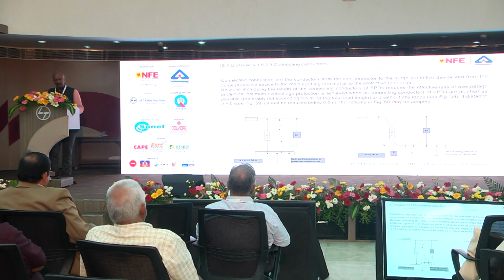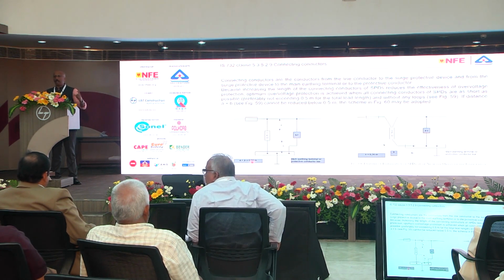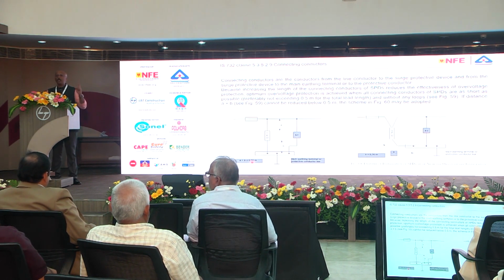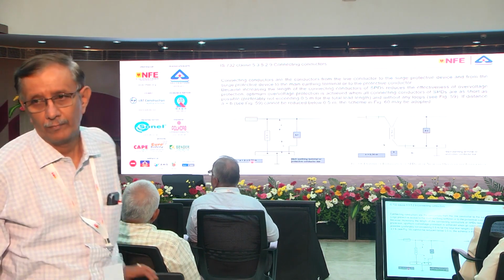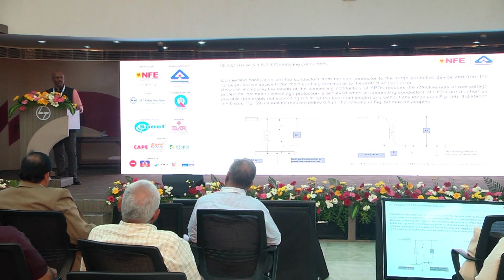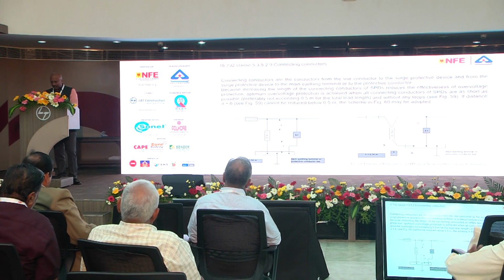The maximum allowed length, for example, A from the bus bar to the SPD and B from the SPD back to the bus bar, A plus B is maximum half meter. That means top probably 250 mm, bottom 250 mm, or top 400 mm, bottom 100 mm. So you have to make this connection with a short wire. Most of the time, panel builders who buy SPDs try to connect them with 5 meter wire. What is recommended is 0.5 meter, but actually 5 meter wire is used, and then everybody believes that this SPD will protect. Impossible. So this kind of connection is also recommended.